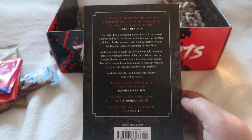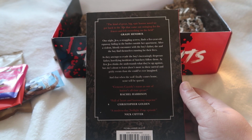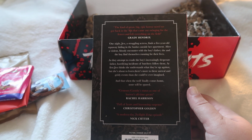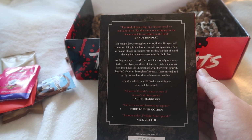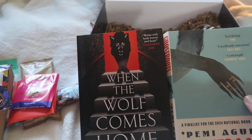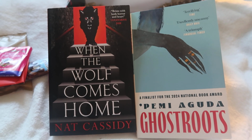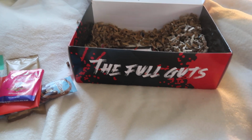So this woman takes in a runaway child and helps him escape his violent father. The other is the kind of great big epic horror novel we got back in the 80s that came out swinging and left everything on the field. That sounds interesting too. It's been a while since I've had books in this book box that really intrigued me, but both of these so far are a win. One I know nothing about and one that sounds intriguing.